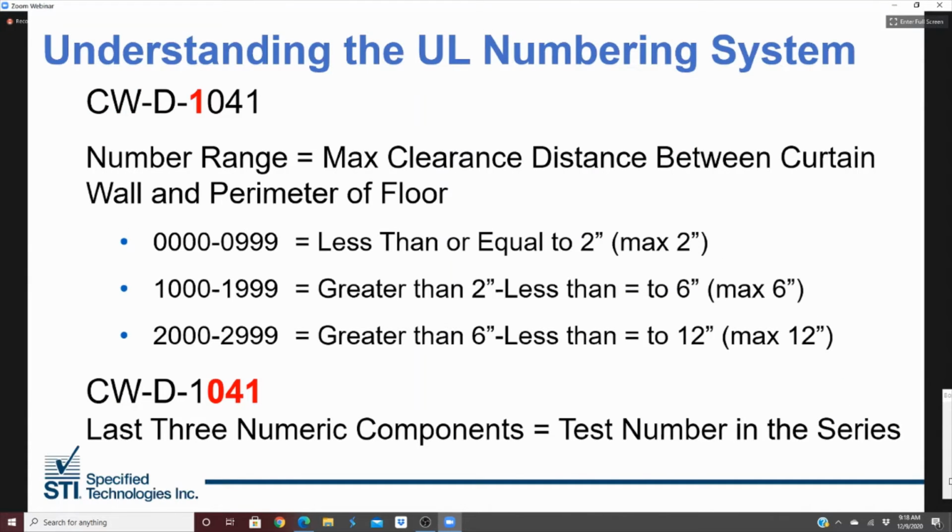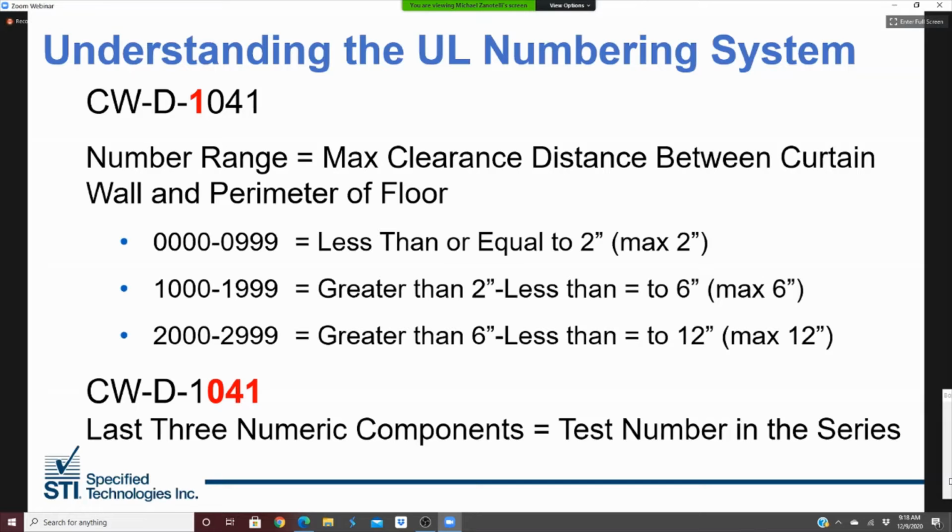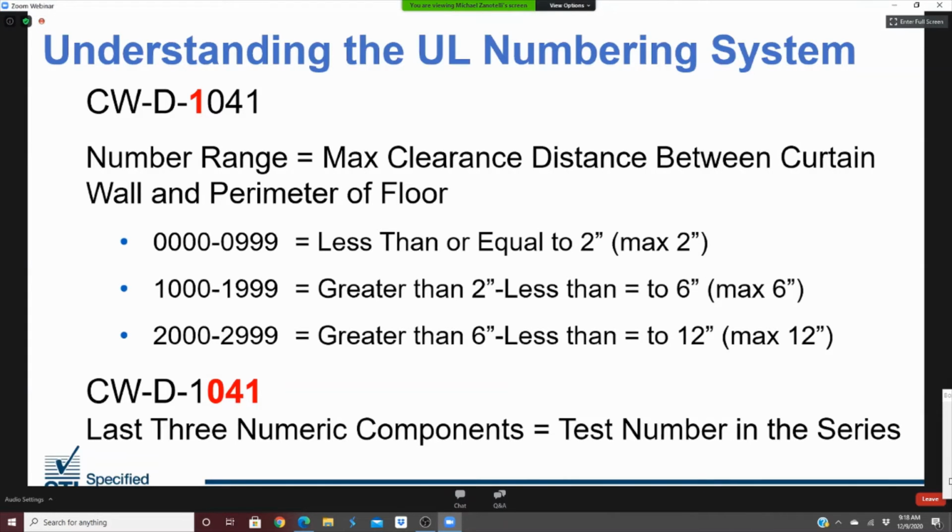The numeric component addresses the gap width in the system and the test number in that series. The first number references the width of the gap between the curtain wall and the edge of slab. So the 0 series are for joints up to 2 inches. The 1000 series are for joints up to 6 inches. And the 2000 series are for joints up to 12 inches.